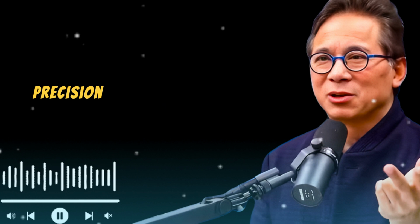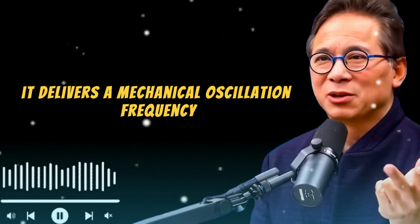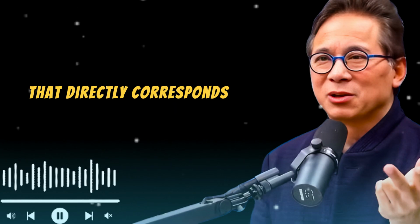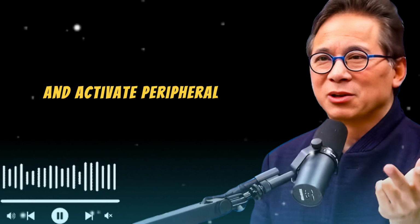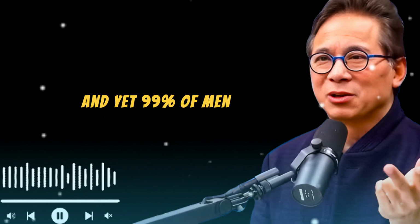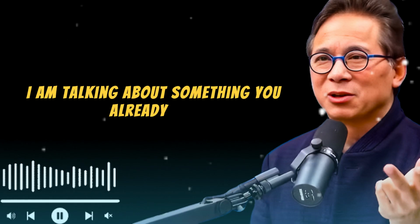It is a device precision engineered to produce consistent, controlled vibration. It delivers a mechanical oscillation frequency that directly corresponds to the range shown in clinical research to stimulate mechanoreceptors and activate peripheral nerve pathways. And yet 99% of men have never considered this specific application. I am talking about something you already own.